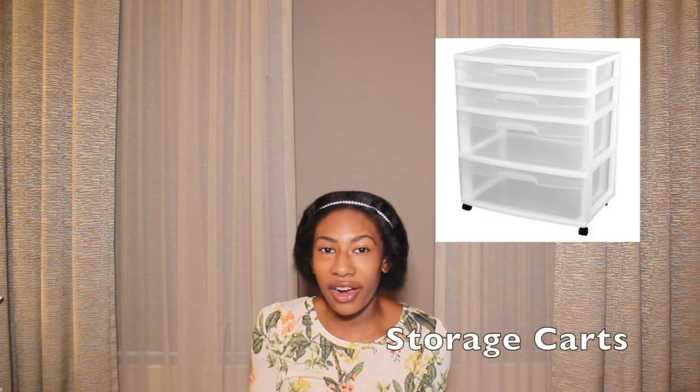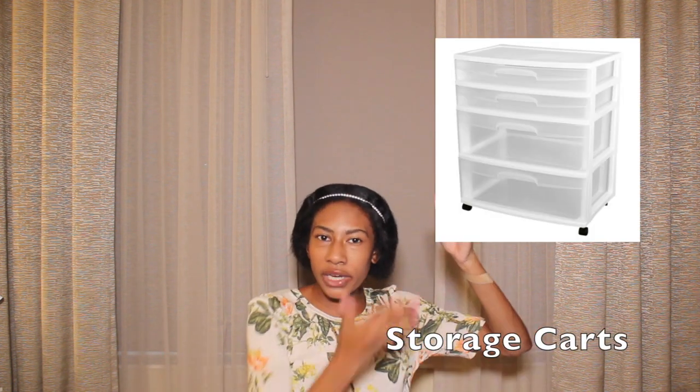Next, storage carts. I like the wide 3-drawer storage cart. There isn't a lot of storage in college, so sometimes you have to bring your own.